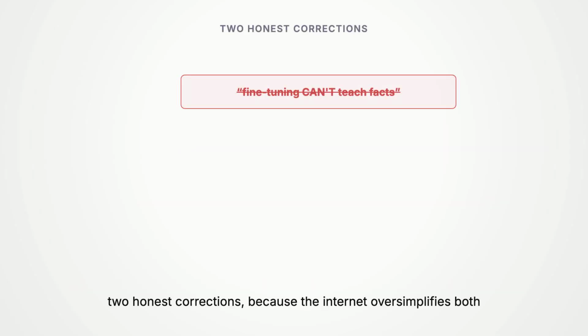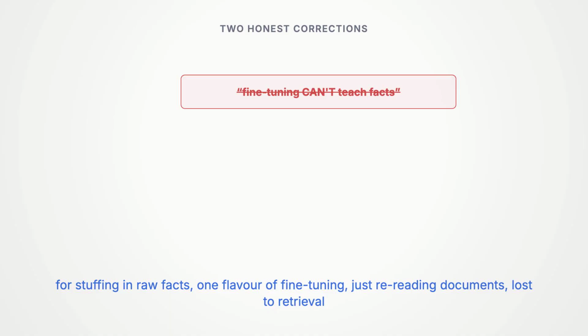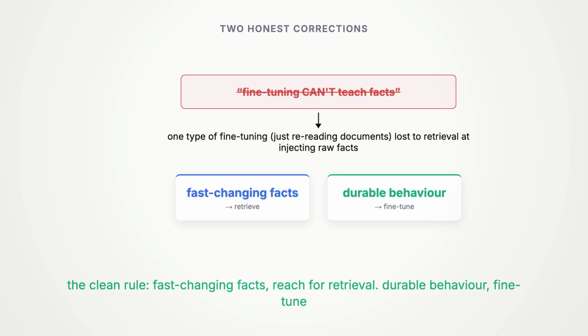Before we close, 2 honest corrections, because the internet oversimplifies both. First, you will hear that fine-tuning simply cannot teach a model new facts, that for facts you must always use retrieval. That is too strong. What one careful study actually showed is narrower. For stuffing raw new facts into a model, one particular flavor of fine-tuning, the kind that just keeps reading documents with no question-and-answer examples, lost to retrieval. That is a real and useful finding, but it is not a law that fine-tuning can never carry knowledge. The clean rule still holds. If it is fast-changing facts, reach for retrieval first. If it is durable behavior, fine-tune.